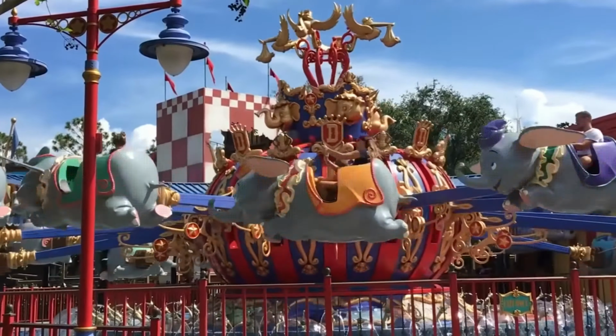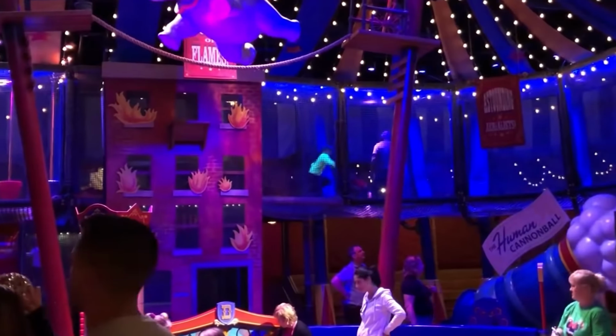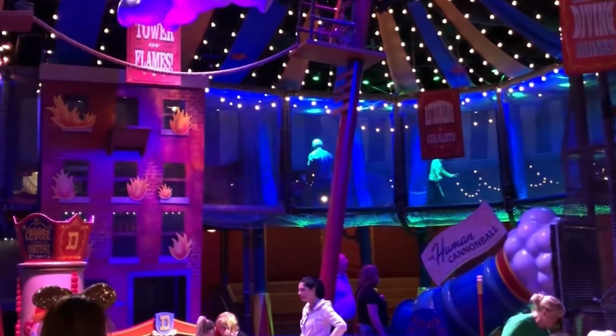Again with this one, super fun interactive queue. They actually have an indoor big top kids playground area where kids can go and play, and they'll give you a pager and they'll just call you back when it's time. It's probably one of the better queue lines for younger kids, keeping them occupied.